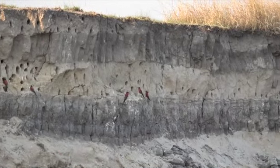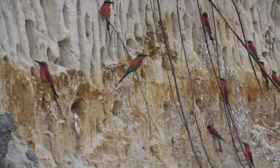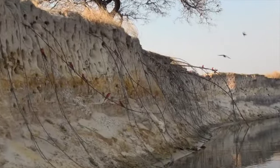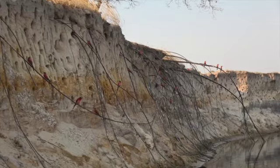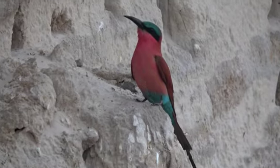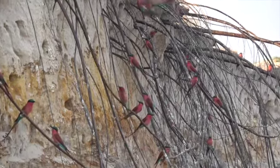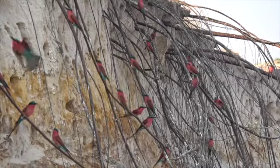Their nests lie at the end of these self-dug tunnels. They lurk on a lookout for their prey, which is then caught in flight. Bees and wasps make up their preferred diet. They lay 2 to 7 eggs and both parents take part in raising their young.